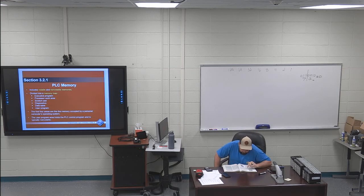I've got the third sentence of 321 highlighted. The program itself usually resides in non-volatile memory so that it won't be lost if power goes down. So non-volatile memory is what stays in the computer, right? The rest of the paragraph is a separate highlight.